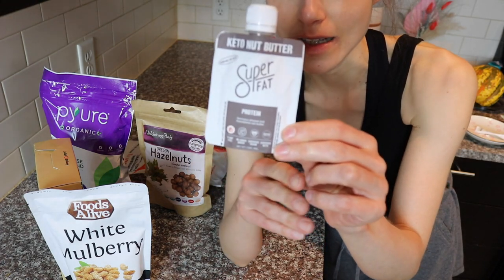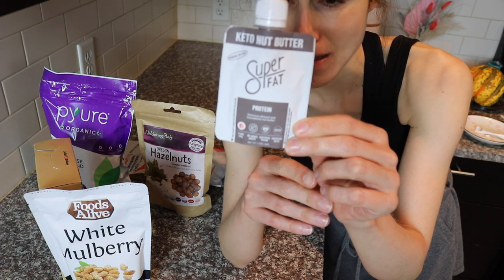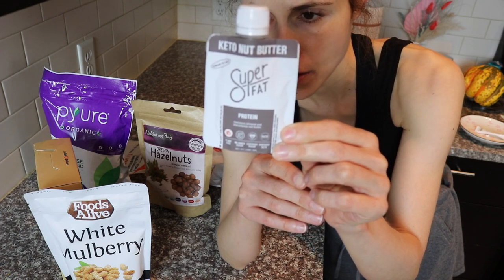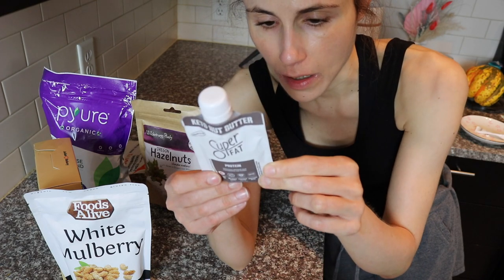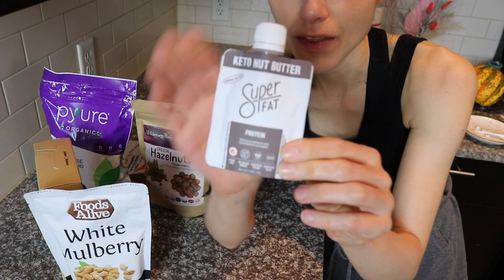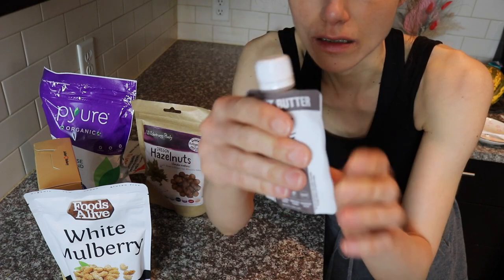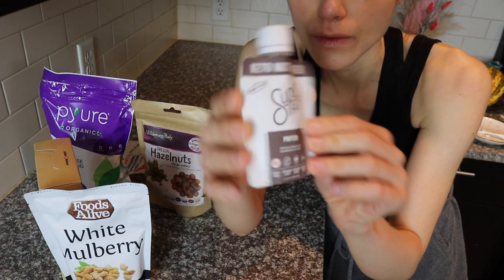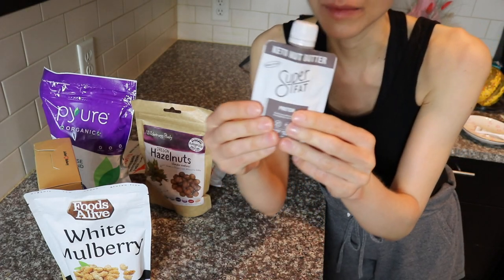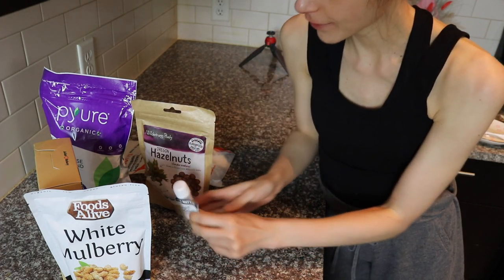These looked interesting. This super fuel, it's basically almonds, macadamia nuts, sunflower protein powder, and erythritol and cinnamon, and it's sweetened with stevia. I thought that sounded good. It's a little snack pack on the go. It's called Super Fat Keto Nut Butter. I thought it'd be good drizzled on stuff.